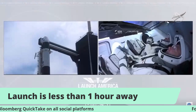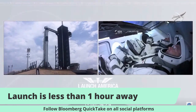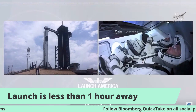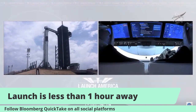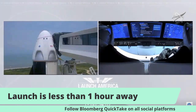Throughout the countdown, we've been getting some incredible views of the astronauts inside Dragon, just making all of their final preparations, some close-up views of their suits and on the displays as they are strapped in and ready for launch. The teams often describe the suits as an extension of that Dragon spacecraft. You can always think of it as a mini spacecraft inside of a spacecraft. It's got all of the life support, everything that they need, just like the capsule.